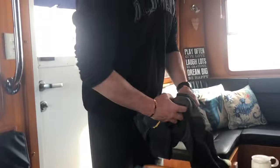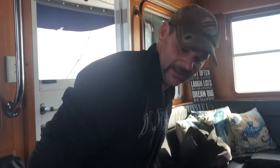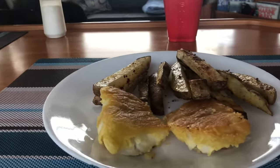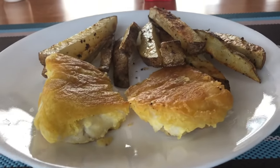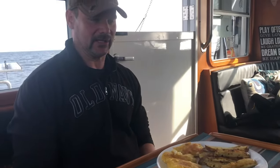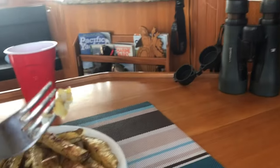Chips. Mm. Quillback. Quillback. Okay. Yeah. Quillback fish and chips. From the ocean to the pan to the plate, all in about 4 hours. So it doesn't get fresher than that. Yeah, Ranger's pretty darn spoiled.